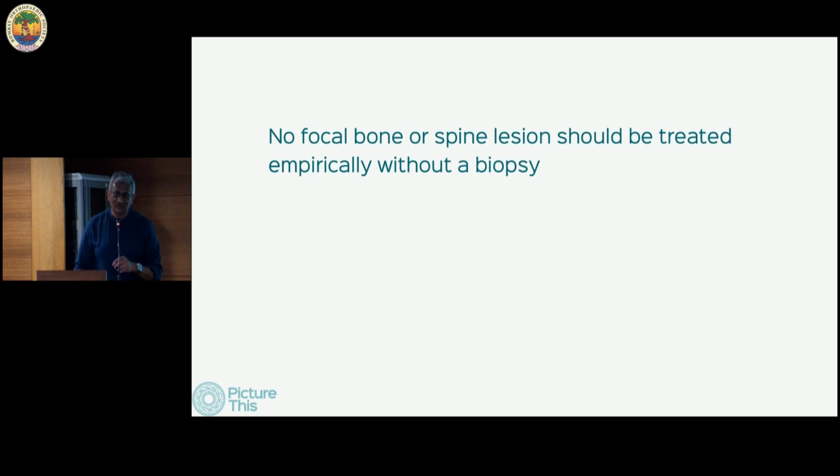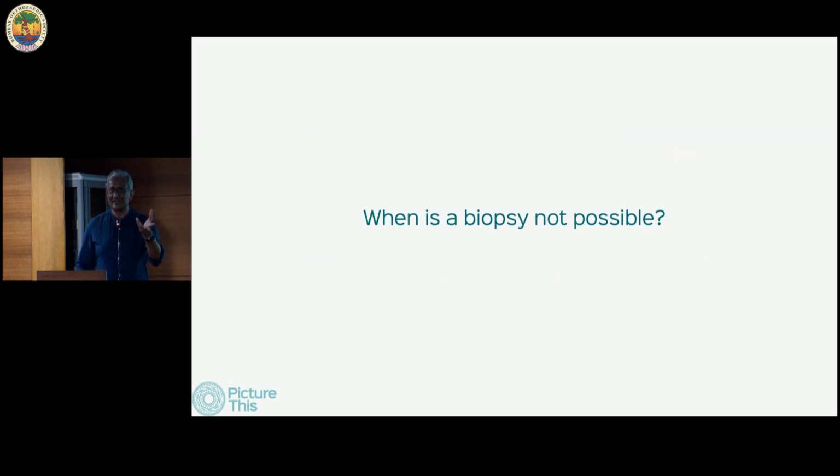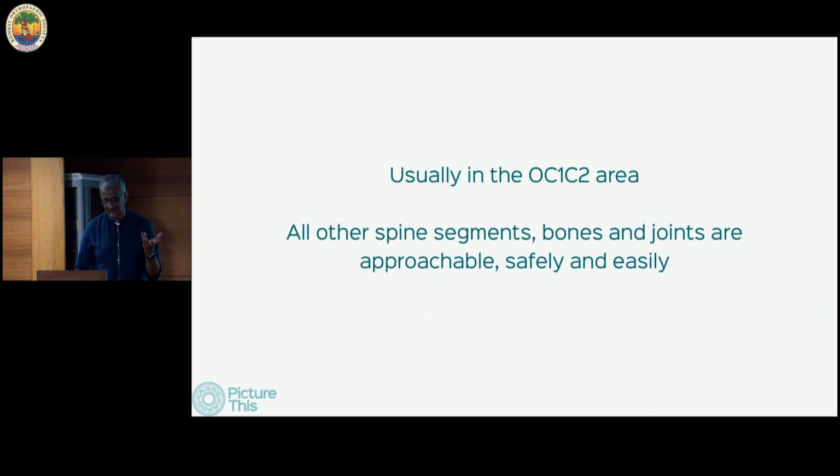So I come back to my original slide. No focal bone or spine lesion should be treated empirically without a biopsy, unless a biopsy is absolutely not possible or the patient needs emergency surgery. So the one question I didn't answer is, when is biopsy not possible? And that's usually in the OC1, C2 or CVJ area, where sometimes if it's an anterior lesion touching the vertebral artery, perhaps it may be a little tricky, but that's typically once in about 2-3 years that we face that problem. Otherwise, every spine lesion, every bone lesion can be approached and can be touched.